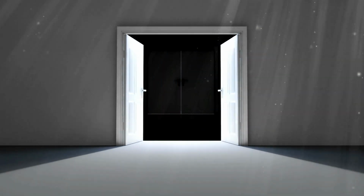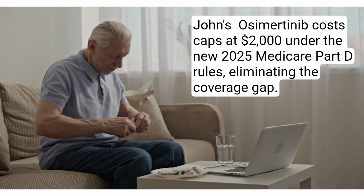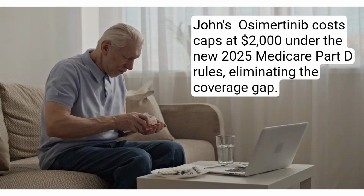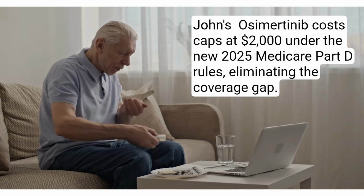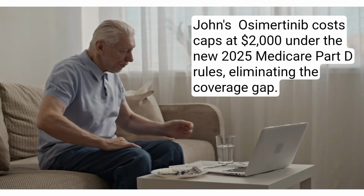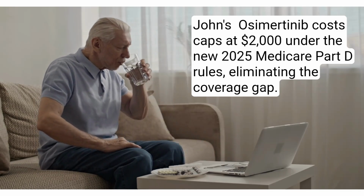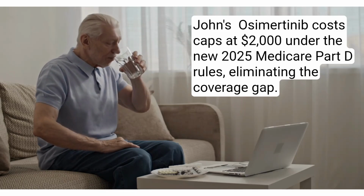Let's look at some practical scenarios. Example 1. John, diagnosed with stage 3 lung cancer, faces high osimertinib costs in 2024, with a coverage gap and $8,000 out-of-pocket max. But in 2025, new Medicare Part D rules cap his out-of-pocket at $2,000, eliminating the coverage gap and offering monthly payment options, significantly easing his financial burden.